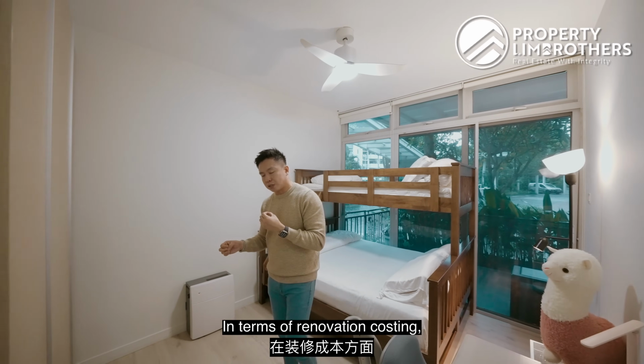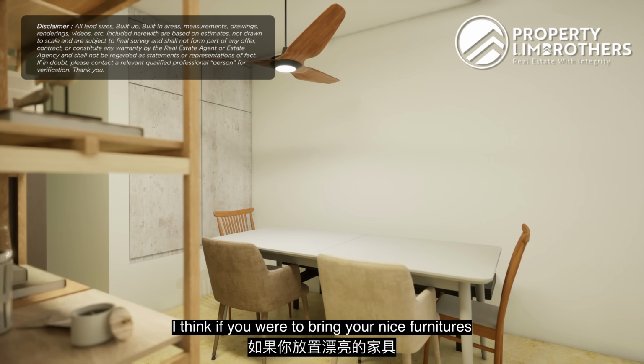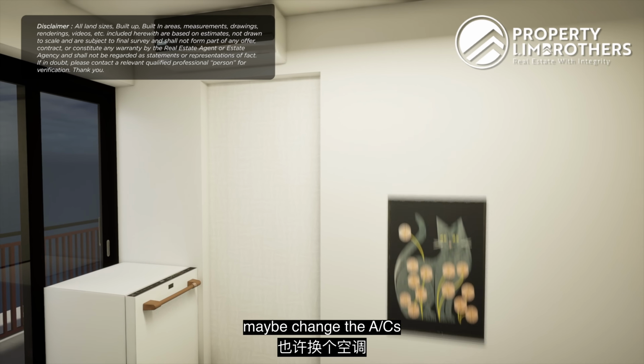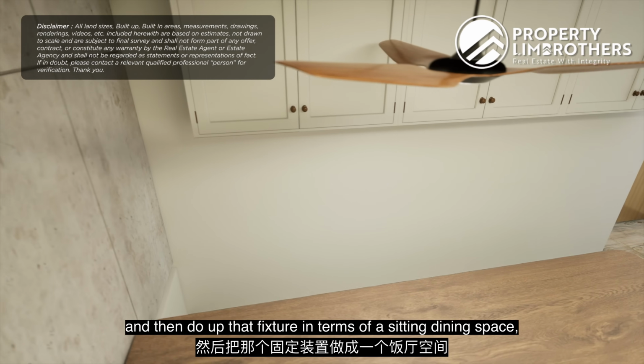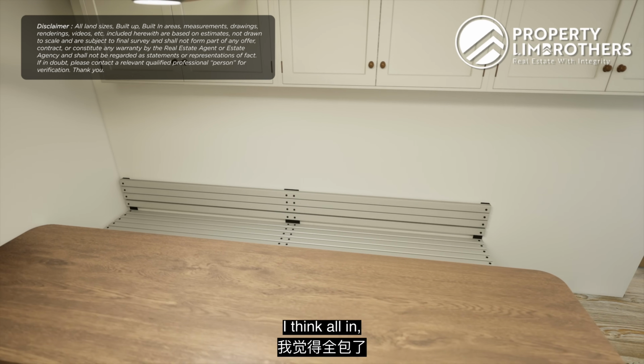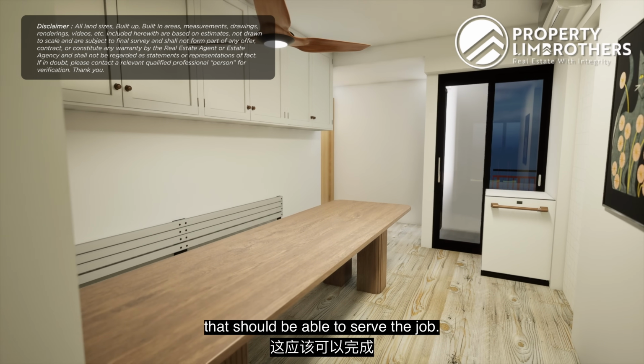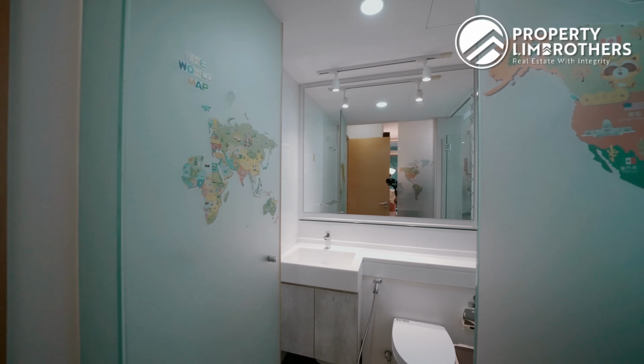In terms of renovation costing, I think if you were to bring in your nice furnitures and then you do up the flooring with vinyl, repaint the whole place, maybe change the ACs, and then do up that fixture in terms of a sitting dining space, I think all in, probably in the range of about 60 to 80,000. That should be able to serve the job. Over here, you have a nice ensuite.